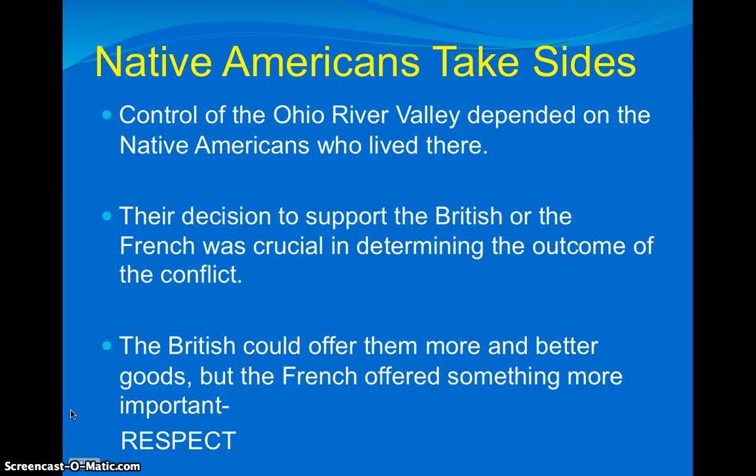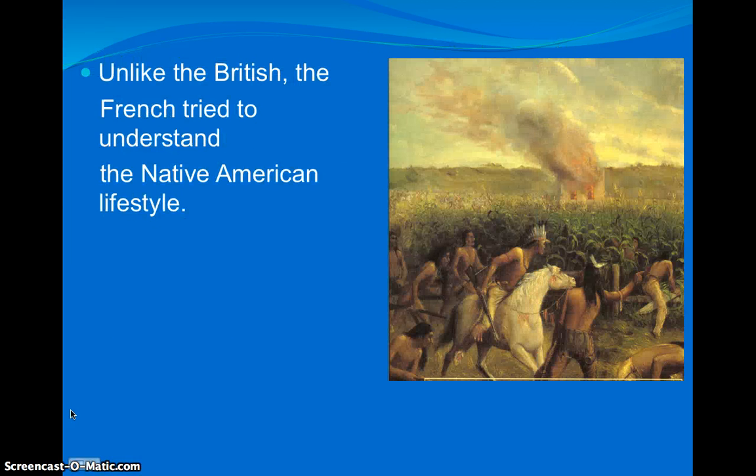So the British, when it came to offering them money and goods to take their side, could offer them better goods. They had better weapons, better things to offer them. But what the British underestimated was that the French could offer them something more important. The French could offer them respect. And we saw that in the video with General Braddock. We saw that in other instances where the British did not understand Native American culture, and worse yet, didn't care to. So unlike the British, the French really tried to understand the Native American lifestyle.